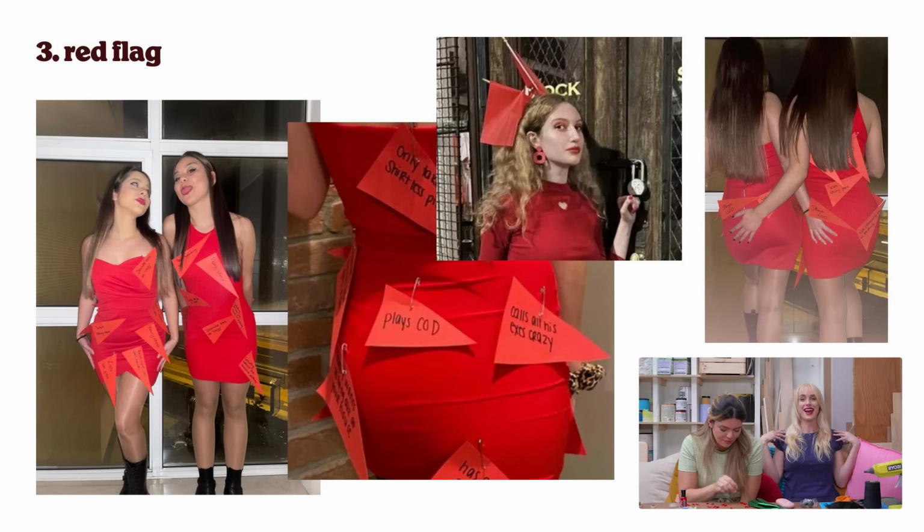Yeah, don't do this if you don't want male attention. As a single person, people will come up to you and talk to you. My nightmare. Another idea would be your friends writing your red flags for you. That's funnier.